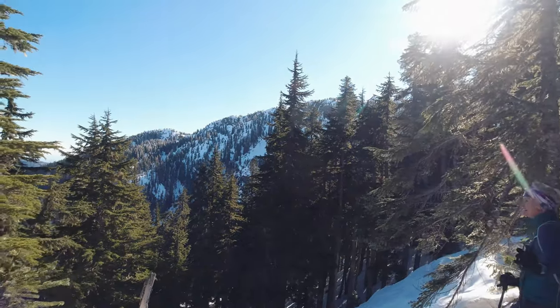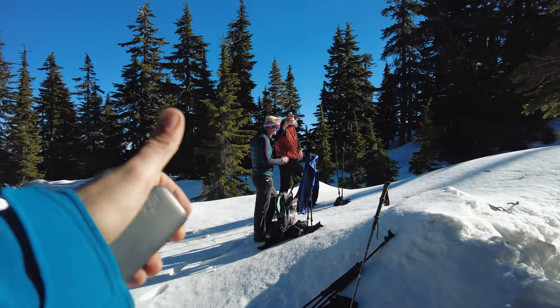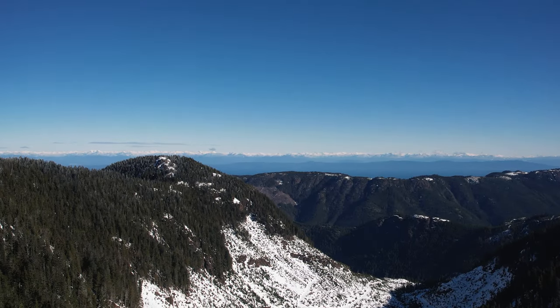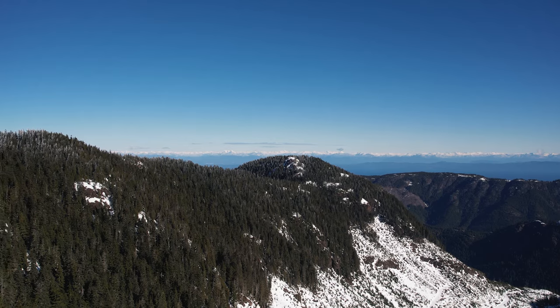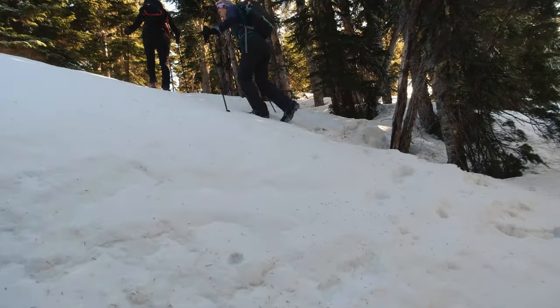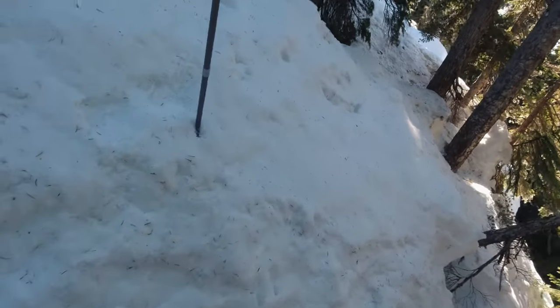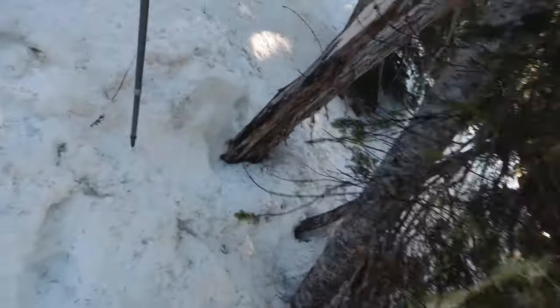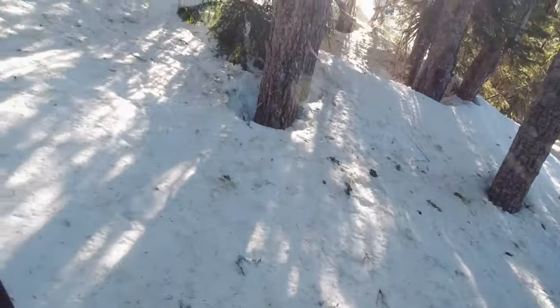Straight ahead. We got a nice spot here to have a snack for the final push up Mount Howe. Cheers. Cheers. Climbing through the trees, we were still protected from the frigid winds we would soon experience.